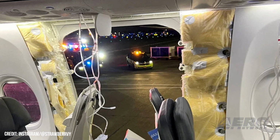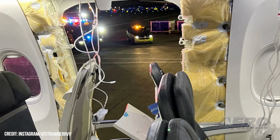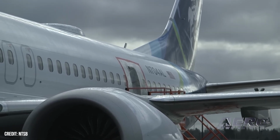The FAA has approved a method to comply with the FAA's Boeing 737-9 Emergency Airworthiness Directive, and it has been provided to the affected operators. The FAA is taking great pains to maintain that their, quote, priority is always keeping Americans safe, end quote.